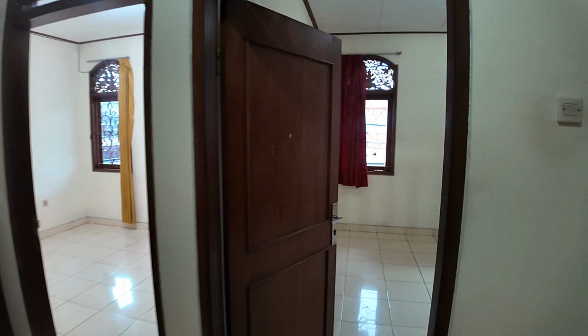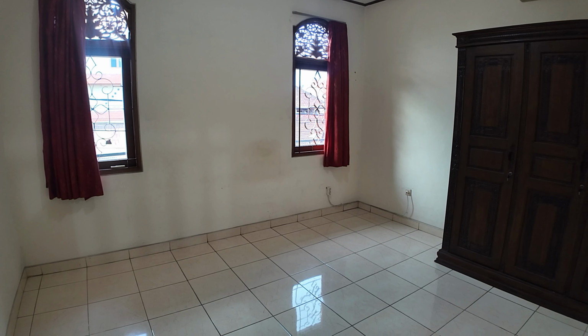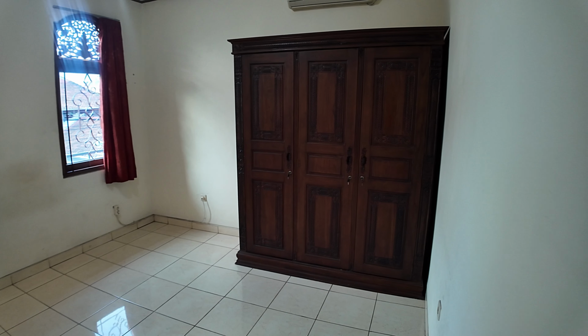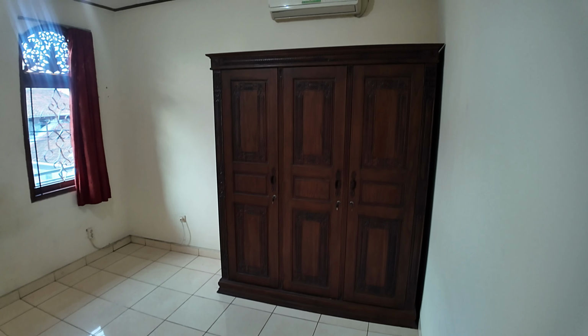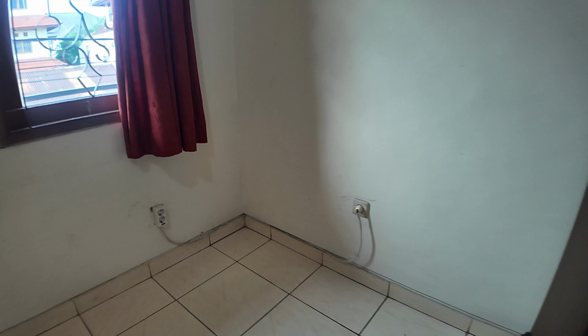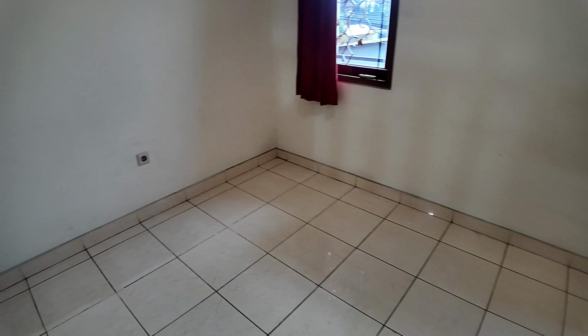So just to the right here is a first bedroom. This one's completely emptied out already. So again, windows in the back. Big treble wardrobe. Not sure whether that's my friend's or whether that's with the property. Very, very basic. You have power points and things all around the sides. Another power point over there also. And just step foot outside, some more power points and things on the balcony there, or on the landing.